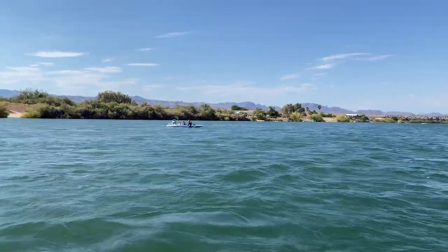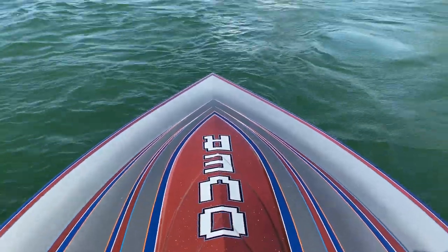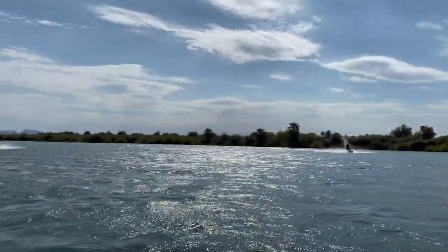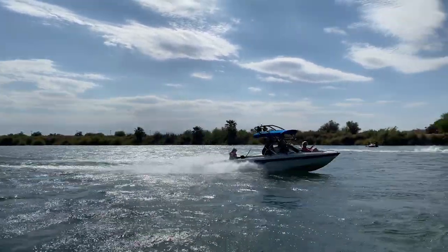All right, you've seen the cove, you've seen some hot rod boats. Epic day. This is how we end every epic day on the Colorado River. Floating. Floating down the river. With any luck, somebody will come by and make some passes. A little further away from the boat so we don't get sunk.